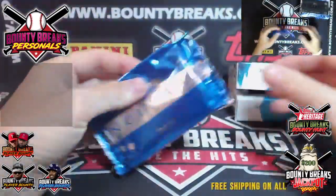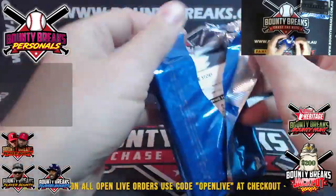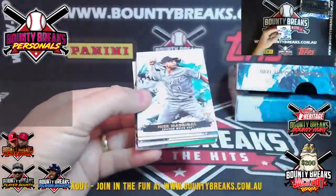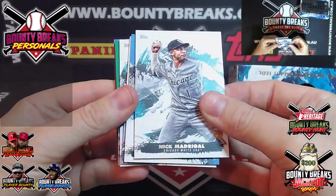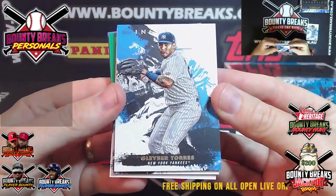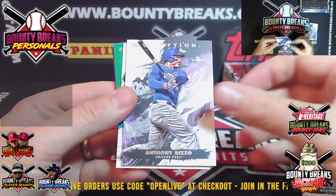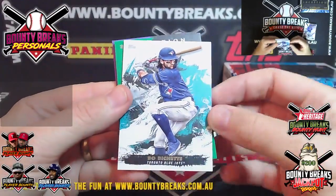Two hits in one. Pete. Get it for you. Let's get a nice big rookie. Madrigal, rookie, White Sox. Gleyber Torres for your Yankees. It's a nice card, mate. I like that one. That would be pretty cool to build a rainbow on. Anthony Rizzo. Bo Bichette. That's a pretty card.